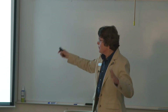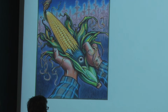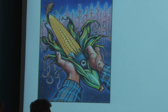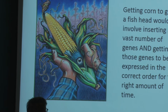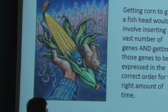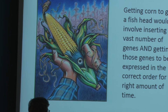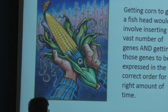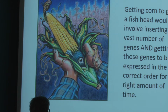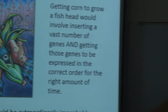And this picture makes me crazy, because this is the embodiment of ignorance and fear-mongering about genetically modified organisms. Getting corn to grow a fish head would involve inserting a vast number of genes and getting them all to turn on in the correct sequence for the right amount of time. This would be extraordinarily improbable. And the only reason I'm putting it that way is a biologist never says never.